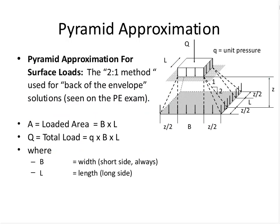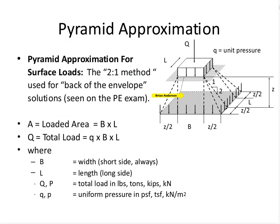Again, we're just projecting this footing load down to a larger area, enlarged by the depth. It's a very simple way of doing it. If you're out in the field and need a back of the envelope quick calculation, that's one way of coming up with it.